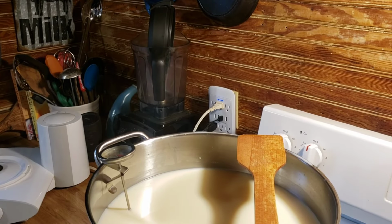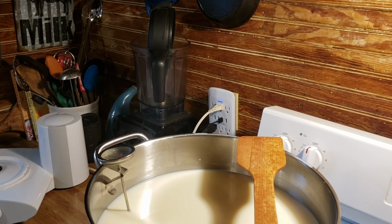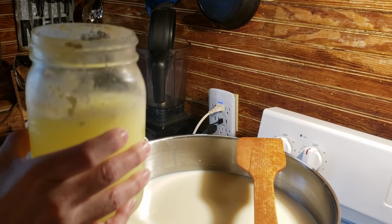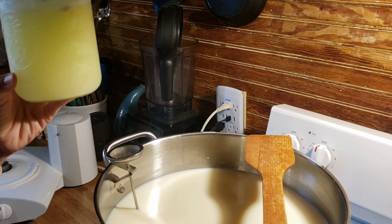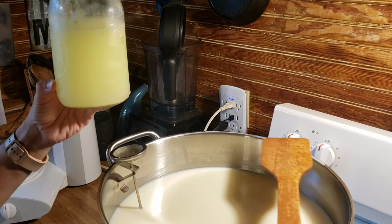All right, real quick, we're going to add our yogurt culture. This was in the fridge. I don't know how long it was. It's been in there. I didn't date it. You should always date things, but it smells fine. I gave it a good shake, and it smells delicious. Well, I don't want to just drink it, but it smells good. It doesn't smell yucky.